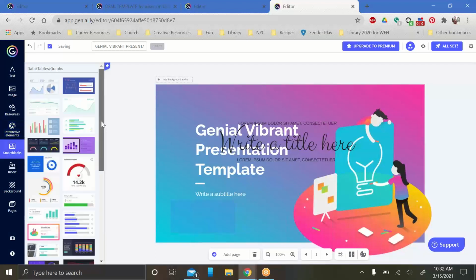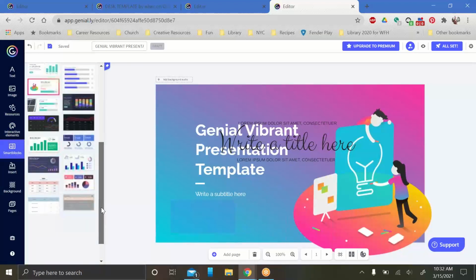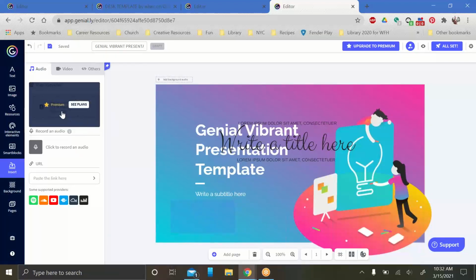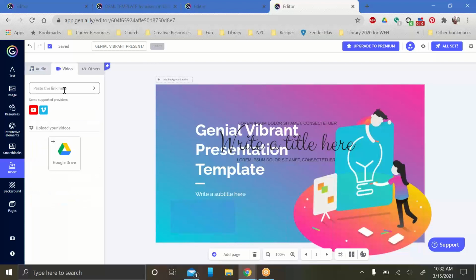The smart blocks help you create charts and graphs. And of course you can insert audio. Well, that's a premium feature, but you can embed videos if you have a link to YouTube. The video I just showed you is in my Google Drive. So I just took that little screen grab of my own screen and uploaded it to my Google Drive and then added it from there.